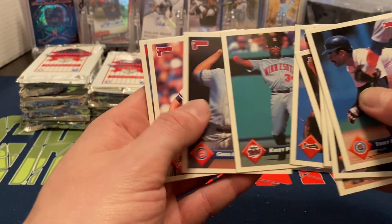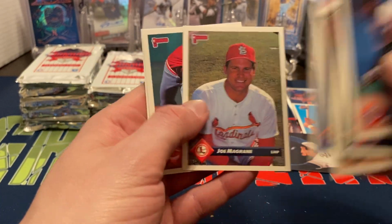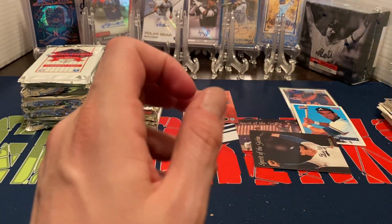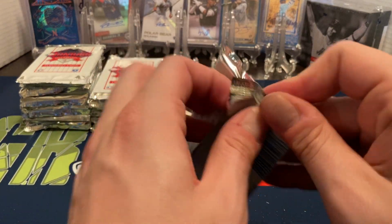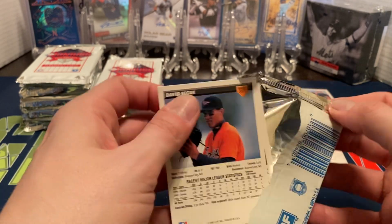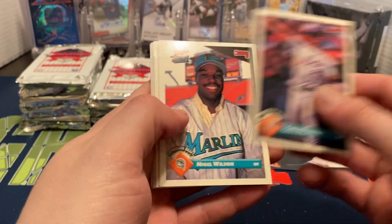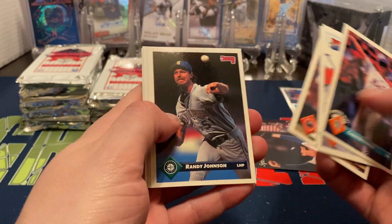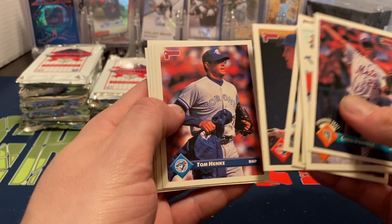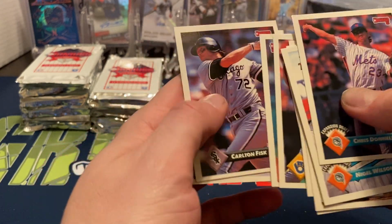So Kirby Puckett again, and Greg Maddux, Don Mattingly, Todd Pratt, Milt Hill, Mackey Sasser, Benito Santiago, another catcher I always liked for the Padres. Like even in the comments too, feel free, let me know. You guys still open up some of this older product from time to time, not really looking to pull anything, but just kind of like a little trip down memory lane almost. Tom Henke, Chris Bosio, Kenny Rogers, Carlton Fisk, David Segui.